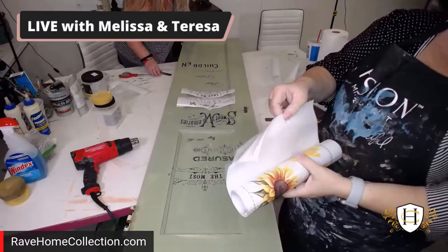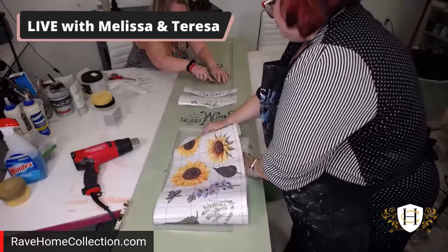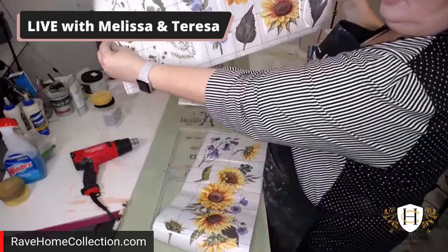Okay, so this comes in multiple sheets as well. They pretty much all come in multiple sheets. For $27, this is a really good value, in my opinion. You can do so much with this. It's just not a one project transfer. So I'll show you each sheet.